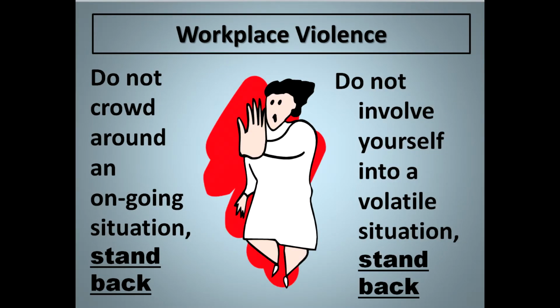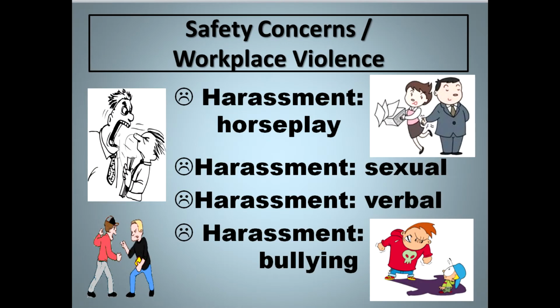In the situation of watching workplace violence, do not crowd around an ongoing situation. You want to stand back away. Do not involve yourself into a volatile situation, and please, again, stand back. Safety concerns with workplace violence include harassment, horseplay, sexual harassment, verbal harassment, and bullying. Please do not partake in any of these or perceived workplace violence concerns.